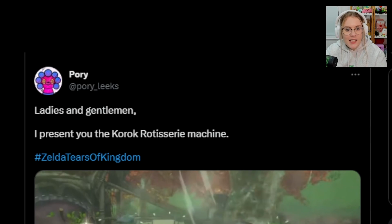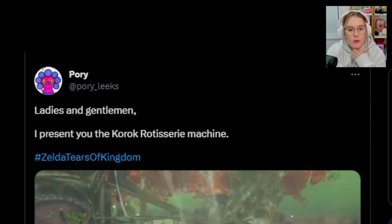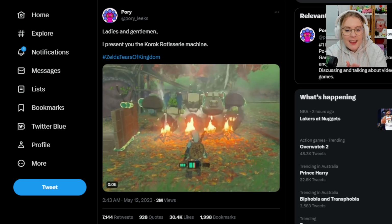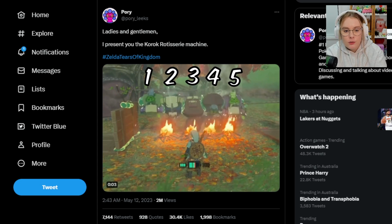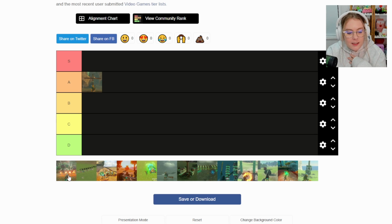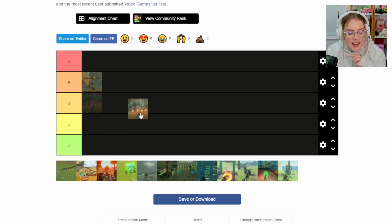We'll see. Ladies and gentlemen, I present to you the Korok rotisserie machine. What I appreciate about this one is the length they went to get 5 Koroks. I feel like this is also one I've been seeing a lot of. I don't feel like the Korok rotisserie is S tier. It's a little more harsh than being on a cross though, so does this already get bumped down to a B?